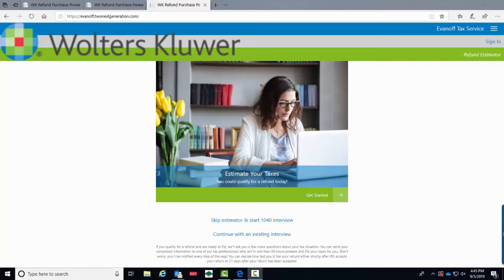With the increase of do-it-yourself taxpayers, we've come up with a new product for our preparers called TaxWise Mobile. This is a piece that you can send out a link to your customers. You can put it on your social media pages, on your website, send it out in emails, and it allows your taxpayers the freedom and flexibility to complete their part of the tax return process on their smartphone, their tablet, or their computer. They'll go in and they can either do an estimate, you see estimate your taxes, or they can skip the estimator and go right into the 1040 interview.